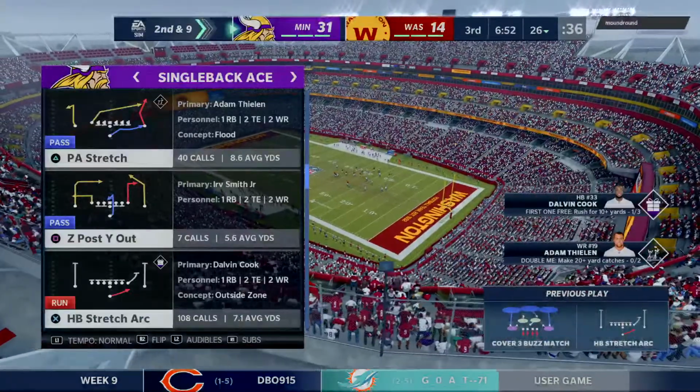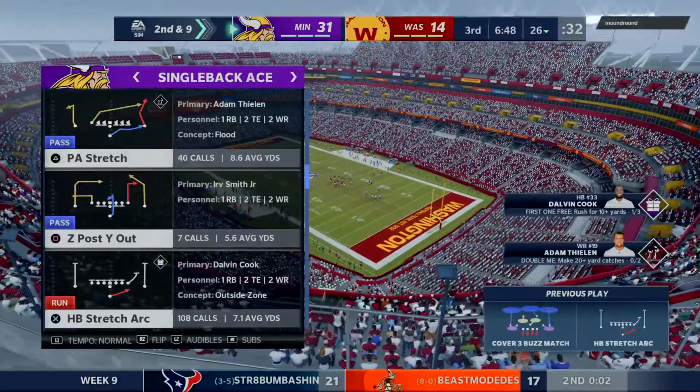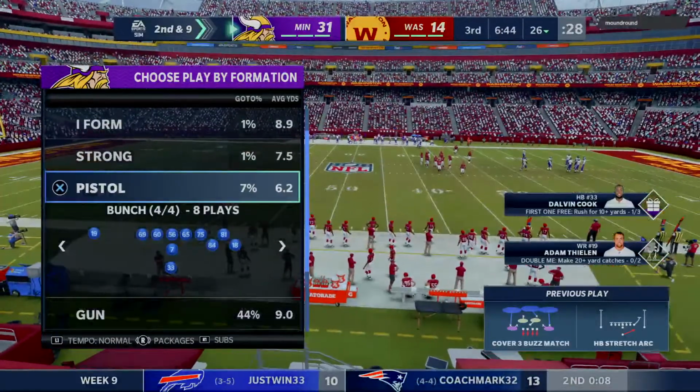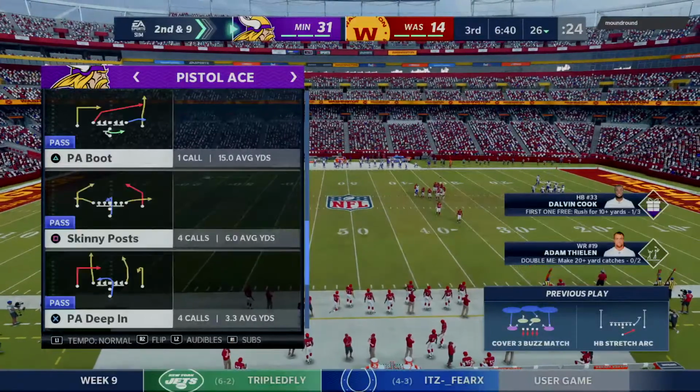Here's what we think they're going to do to attack us in the second half. Nice first half that we've had, guys, but be prepared for some change-ups. We're going to see them when we kick it off in the second half. See how they handle any adjustments that might be made defensively.